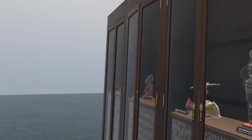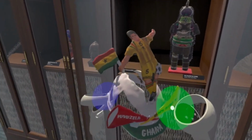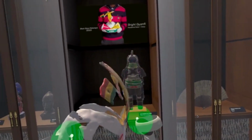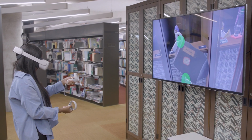So in the VR experience, we've created what's often called a digital twin. There is a replica of the exhibition space in virtual reality where now folks are able to walk up to the cabinet, open the door, and then pick up the object off of the shelf. And so with either their controllers or their virtual hands, they're able to, again, scale, stretch, spin, throw, and catch or drop the 3D model of the object that's in the exhibition.